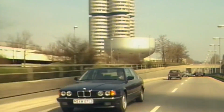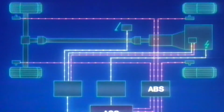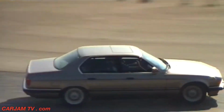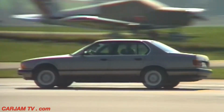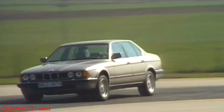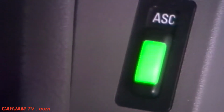Handling and safety of the BMW 7 Series can be improved still further by means of a combined ASC and ABS system. Driving round a track at 50 miles an hour. If the driver suddenly takes his foot off the accelerator, a vehicle without automatic stability control, ASC, can only be kept on course by corrective steering. A vehicle with ASC is unaffected by the change in load cycle.